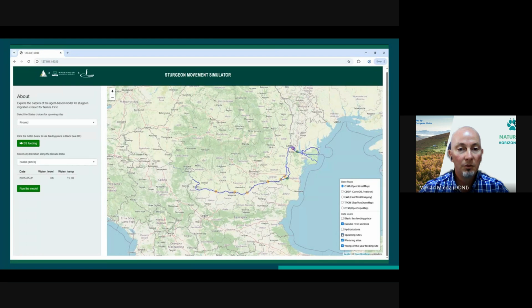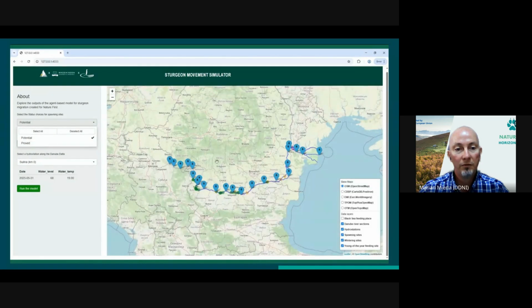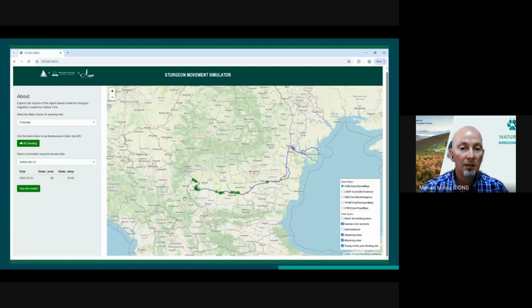You can see now with the green spots only the proven ones, so the sites where our colleagues from the Sturgeon team proved that there is a spawning site. And we can also show on the map only the potential ones, the sites that they think are potential sites for spawning for the Beluga sturgeons. Thank you. It was just the data that we put on the map for this application. Thank you, Melanie. Yes, thank you, Marian.